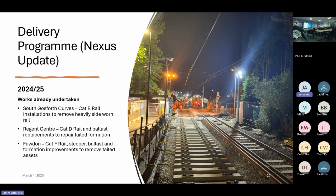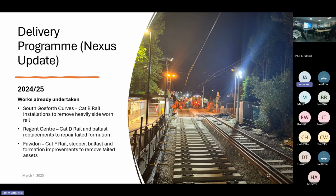So what have we done already? And James mentioned some of this earlier, right? We've done Region Centre, which is a Category D renewal. Those in Network Rail, you talk about Cats 1 to 14, I think it was when I was there. We've adopted the same type of work, but just use letters rather than numbers. But the Cat D works was rail and ballast replacement. Nothing wrong with the sleepers out there. The rail was shot, but the formation was shot. You talked about track quality there beforehand, ride quality and whatever. We were putting speeds on there because the place was riddled with wet beds. So we had to do that.